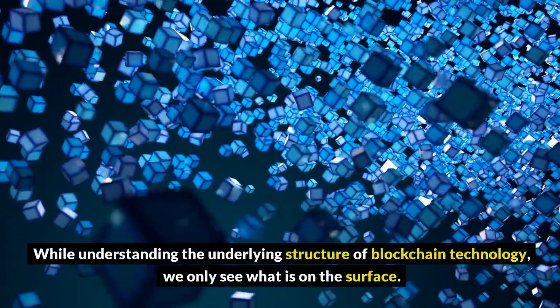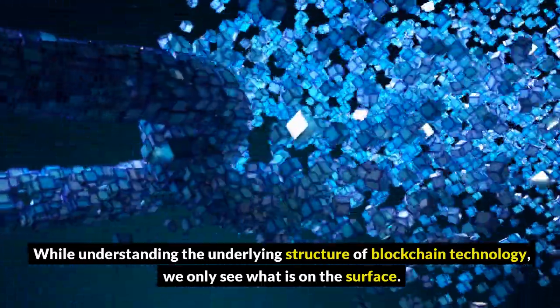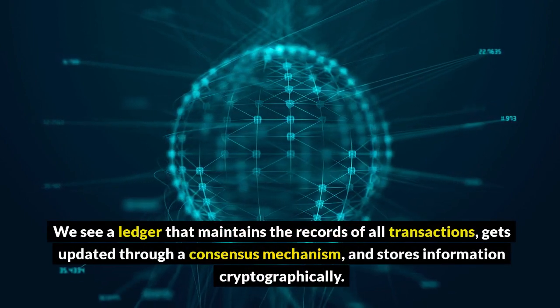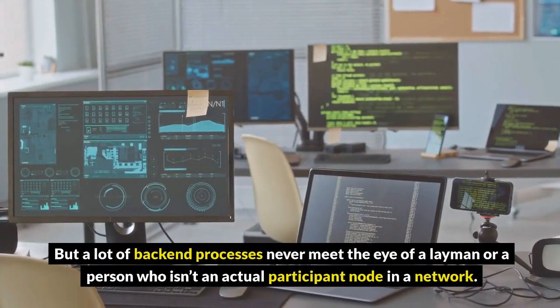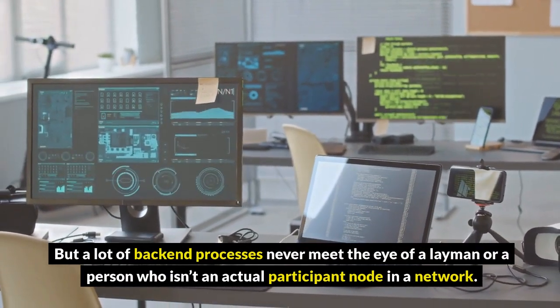While understanding the underlying structure of blockchain technology, we only see what is on the surface. We see a ledger that maintains the records of all transactions, gets updated through a consensus mechanism, and stores information cryptographically. But a lot of back-end processes never meet the eye of a layman or a person who isn't an actual participant node in a network.